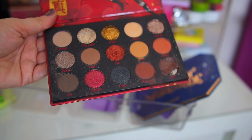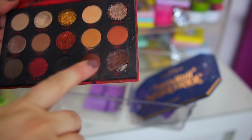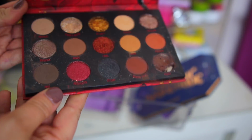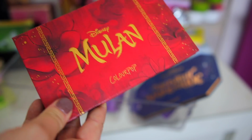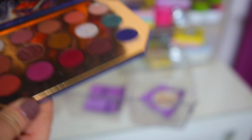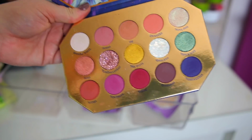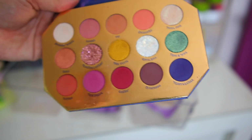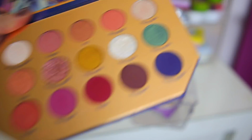I would love to, maybe I can find another one for sale on Mercari or Poshmark because I would like to get a new one just to have this shade fixed so I can actually use the dark brown, because I use dark brown for almost all of my looks. So I'm keeping, and then I do have this Disney palette, the Midnight Masquerade. It's honestly kind of similar to the Designer Collection, but this one has a little bit more color to it. But I will be keeping that too.